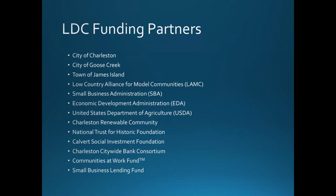You can see there's some municipalities, some federal sources, private foundations. The best thing is that we don't ask these organizations for loan approval. We report after the loans have been made. All of our loan decisions are made by LDC staff or by our board of directors.